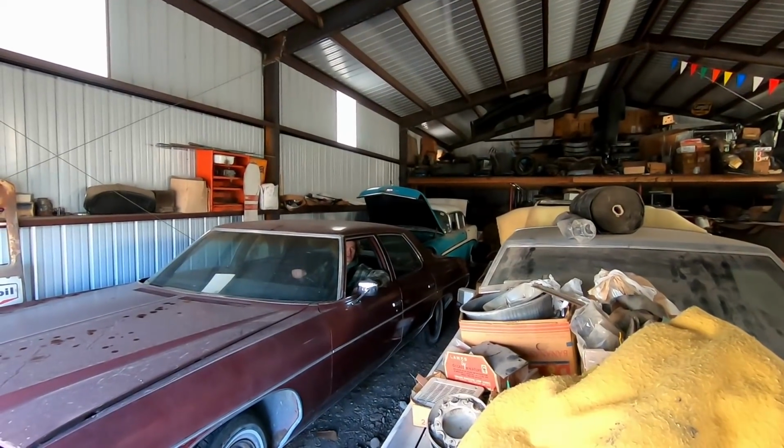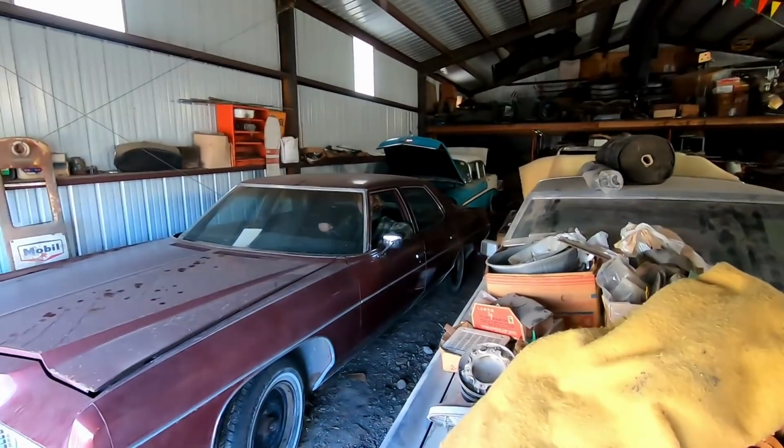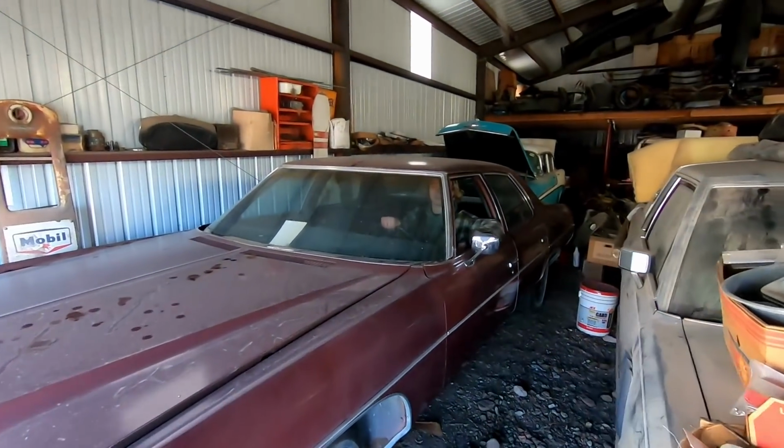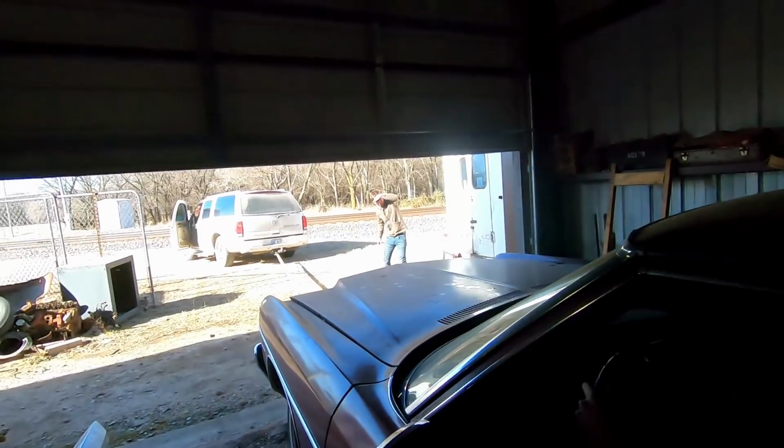How do I look? You look like you drive a 71 Caprice. I mean Impala. I drive a Caprice. You would drive a Caprice? I do drive a Caprice. Clear on this side. Yeah, you're doing good.